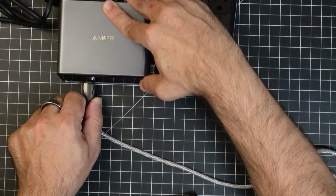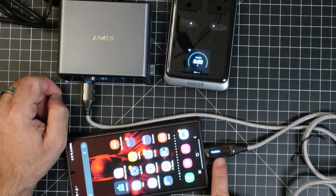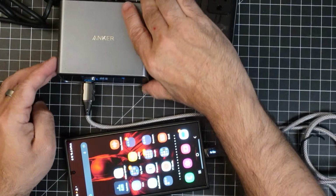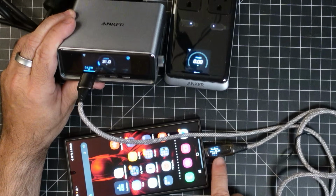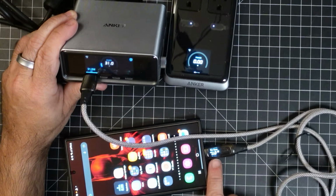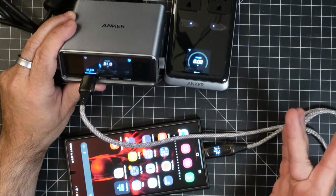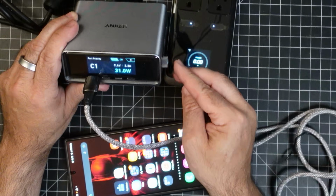I don't know if I have enough devices here to plug into this thing. Super fast charging. This one's telling me it's right now negotiating, and it's doing it in real time. You can see this right here. I'll put this at an angle. Right now, 31. This one says 31.2 watts. This one says 31 watts, so it's 0.2 watts off. Interesting.